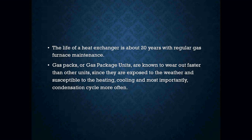Gas packs or gas package units are known to wear out faster than other units since they are exposed to weather and susceptible to heating and cooling, and most importantly, condensation cycles more often. Heat exchangers found on rooftops are a prime example of this. The heat exchanger is up on the roof, in that unit up there. It's cold outside. It's going to be exposed to extreme weather conditions. That expansion and contraction of the metal is a lot greater than a furnace that is in a residential home. So those types of heat exchangers are going to wear out a lot faster than those in a regular residential furnace.